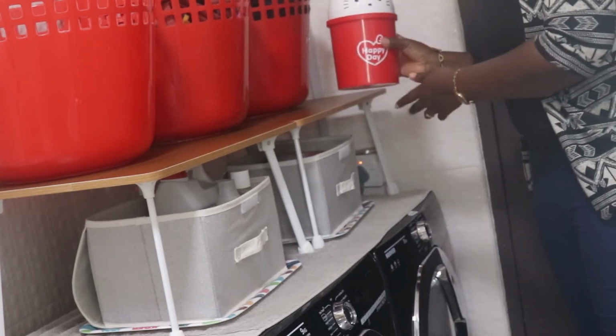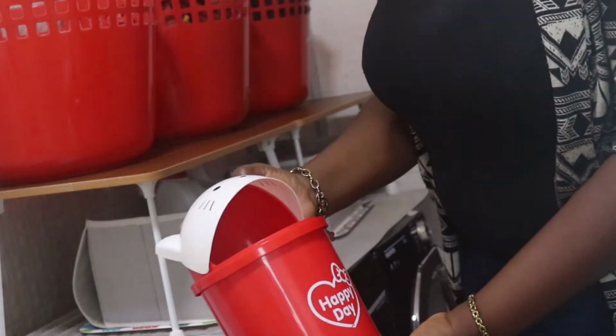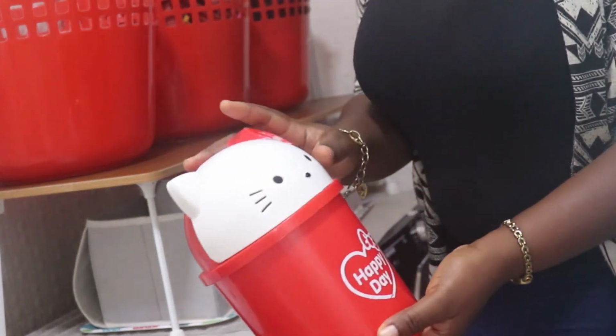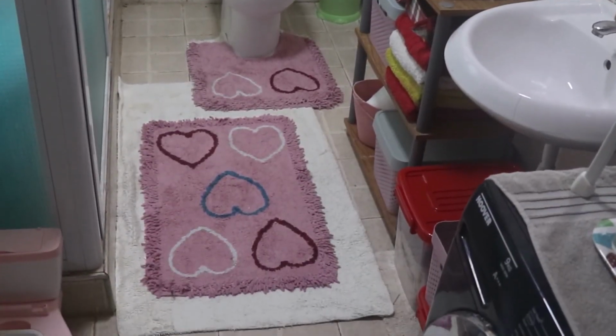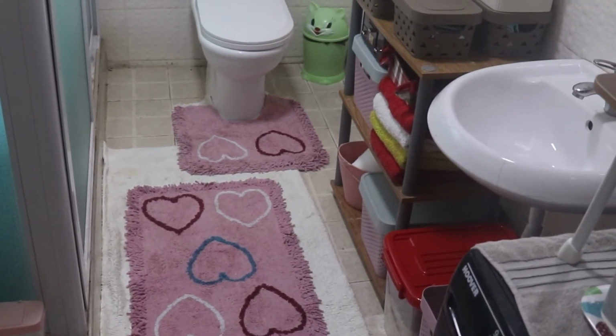Okay. And this tiny bin is where I keep my lint from the dryer until when it's full, I empty into the bigger bin. It's just cute, and I love the color red. So I got the floor rags from Melcom, the pink ones, and the white ones underneath, I bought them from Makola.